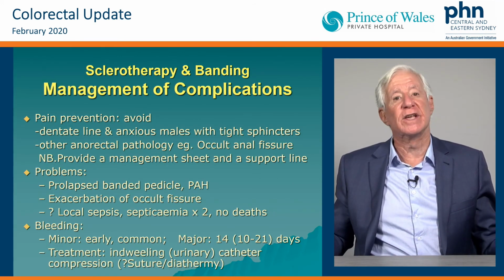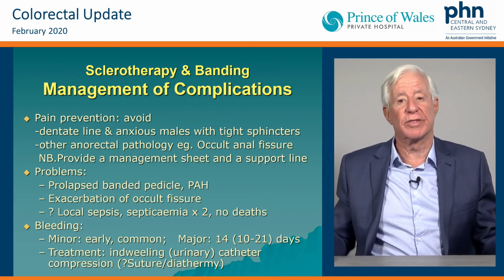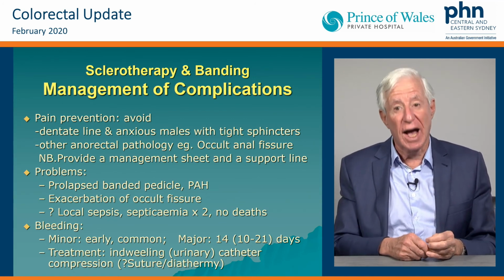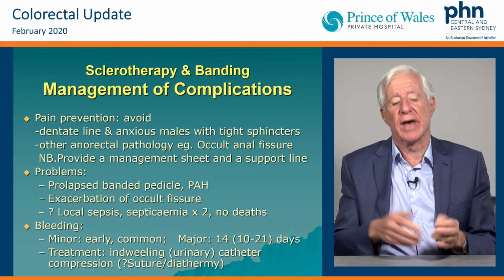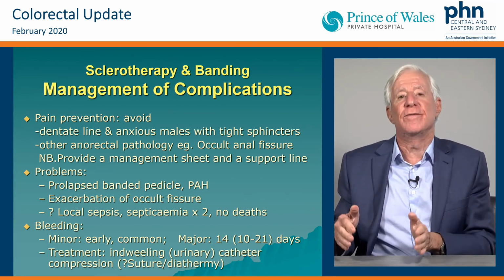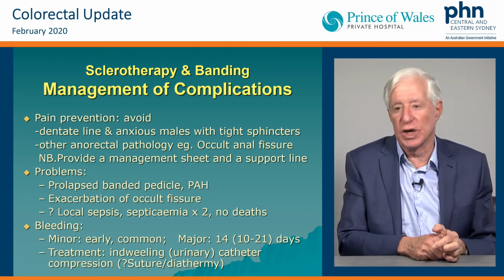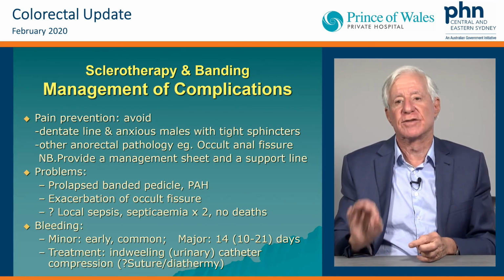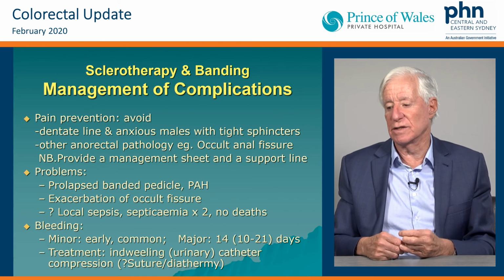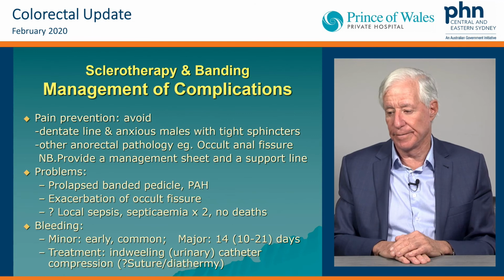Complications, pain prevention by avoiding being close to the dentate line. Other anorectal pathology, do not band hemorrhoids when there is a concomitant fissure. Get the fissure fixed first, either conservatively or operatively, and then fix the hemorrhoids. If one is doing it operatively, we can band the hemorrhoids at that same procedure because they've got a relaxed sphincter after the minimal sphincterotomy performed to relax their sphincter without causing them any incontinence.